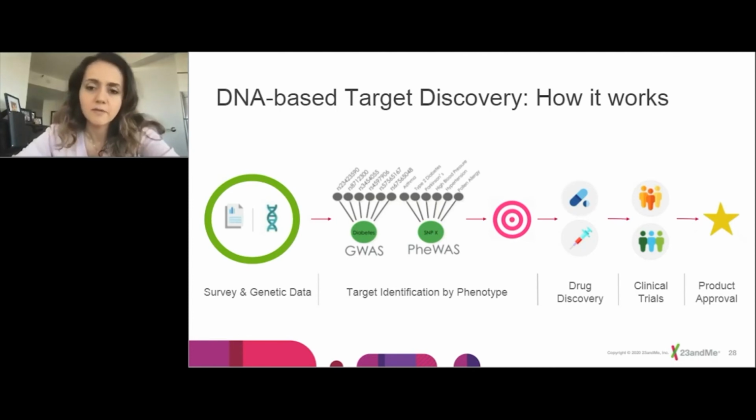So we find the target, and then we go through the drug discovery process, which is testing different kinds of compounds for this target, using different cell lines, animal models, and so on. And then once that's all done, we've done a ton of analysis, then we go through the approvals process and then start clinical trials. And then once that all succeeds, and this is a very long process, we get a product approved.